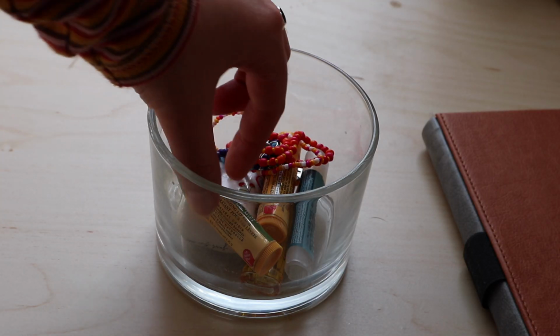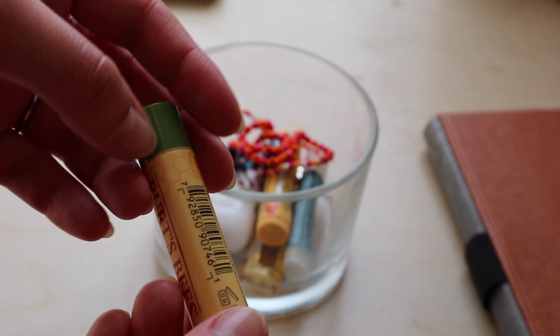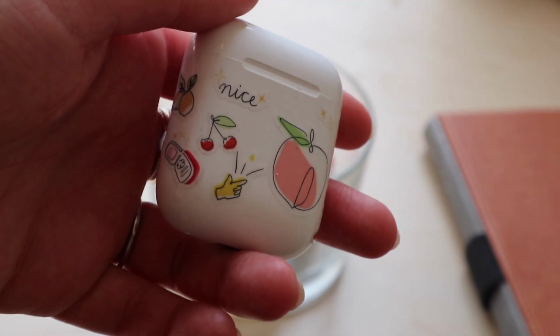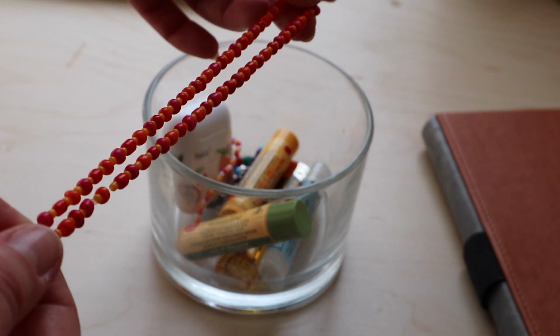Then next to it I have a clear jar. This was a candle that I cleaned out. I love reusing candle jars and also just jars in general. In here I have my lip balms, my AirPods, and at the moment I also just have a couple jewelry pieces in there that I've made. I keep talking about jewelry that I've made.